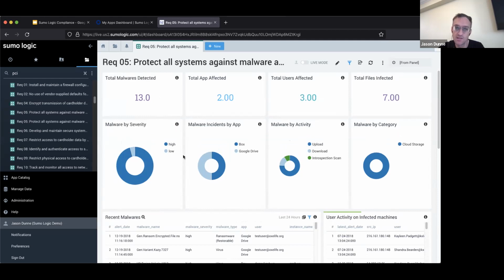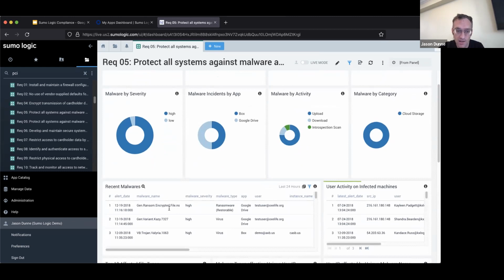And so this is cause for concern because this malware by severity is based on a cross-section of data that we have that underpins these queries. That higher level of severity is likely indicating to us that this is something that does require follow-up, something that you're going to need to dig into and better understand why that particular type of malware, such as gen.ransom.encrypted.file.ns, attached to this user of test user at AuxLife.